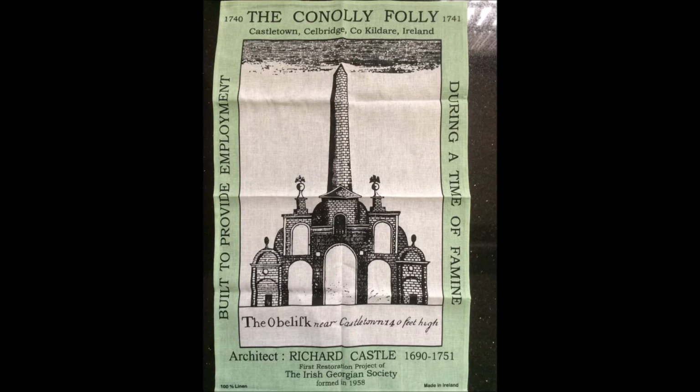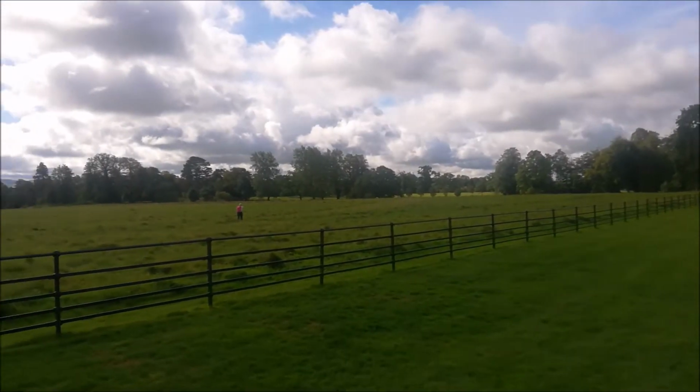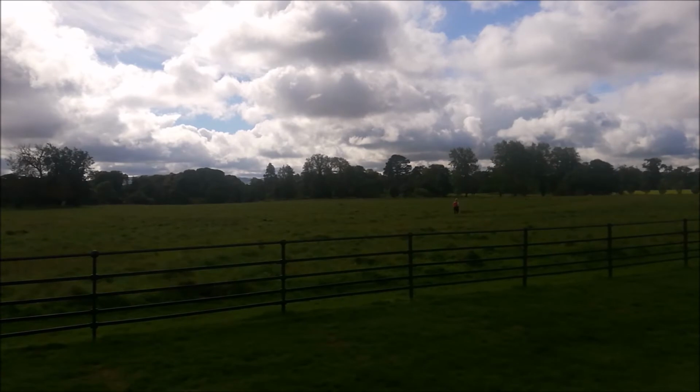It is adorned with eagles and pineapples, which were a symbol of affluence as the fruit was exotic and was afforded only by the very rich. It acts as the rear entrance gatehouse to the Castletown Estate.